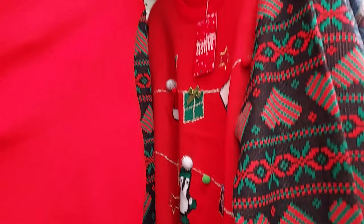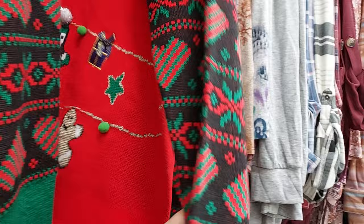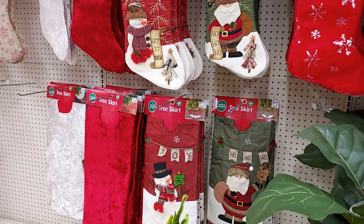Now there are some other things on the end caps, like pajamas and a few things up front, different little things to wear, socks and stuff like that with Christmas themes on it, which you will see throughout this video. But they were super cute. Now this here is just one of the aisles.